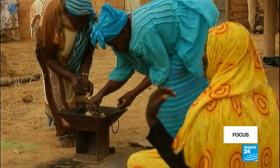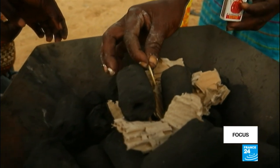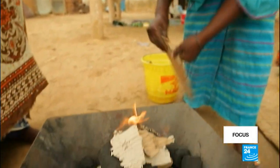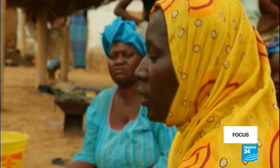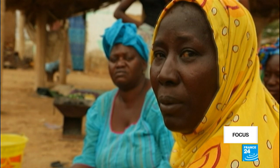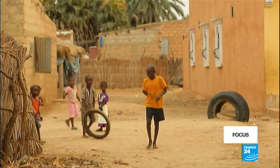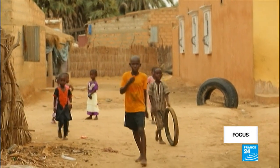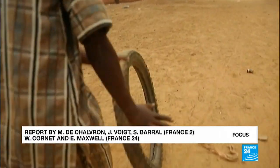Do you make money out of this? Yes. A lot? Yes, lots of money. So can typha replace wood? In a country where 90% of households still use charcoal to cook, these villagers have already made the switch. We used to look for wood in the bush. It was hard. We don't go there anymore. We buy our coal here, and everything's a lot better this way. Cornet has been supporting the project since the very beginning. Now, typha coal needs private investors to take over in order to turn an ecological disaster into a glimmer of hope.